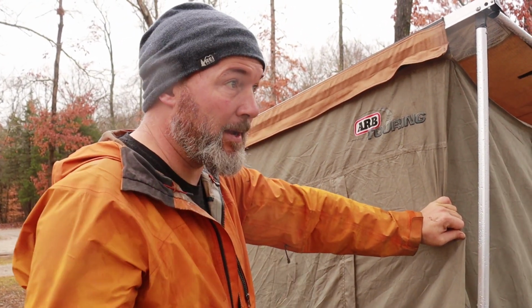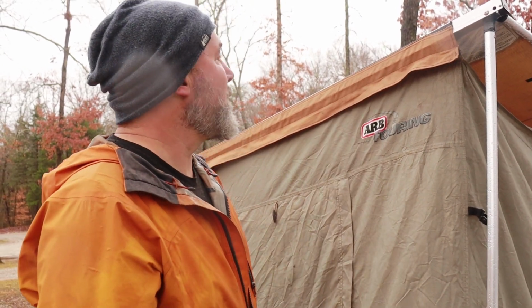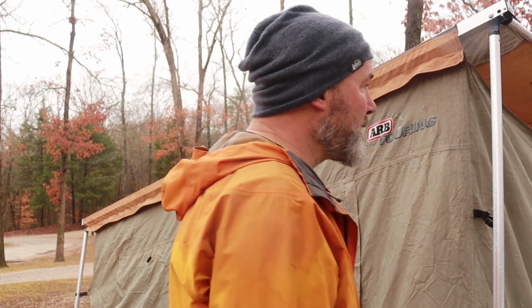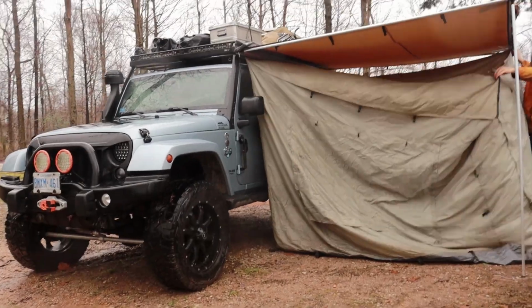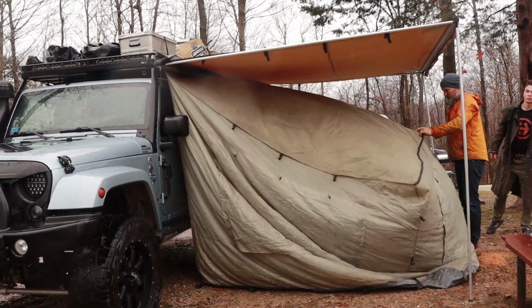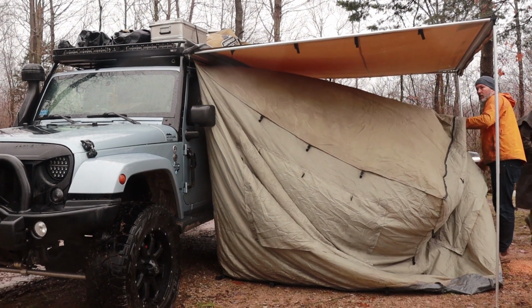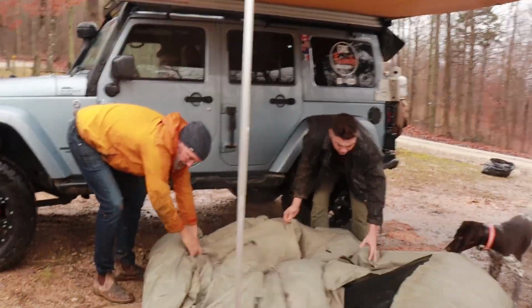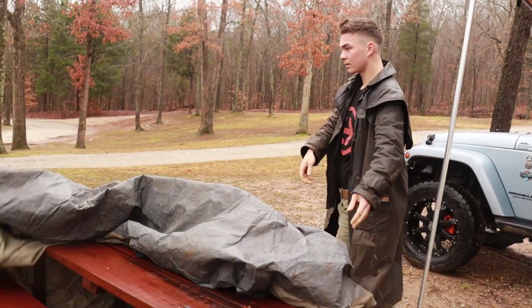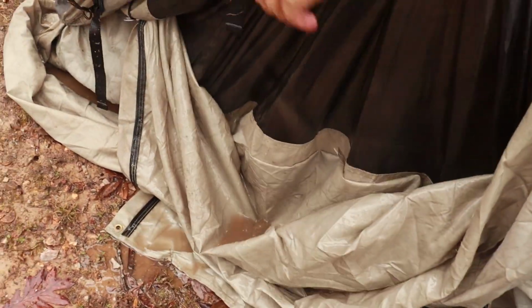So we're looking at other options eventually to have a pop-up camper on our Jeep, like an Ursa Minor type thing, because then you've got the four walls again, right? But anyway, we're taking her down. Pete, grab that corner and just pull up.